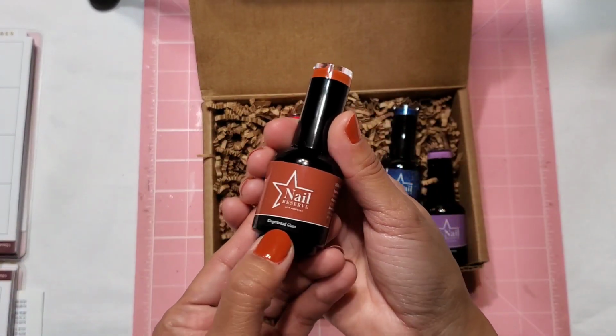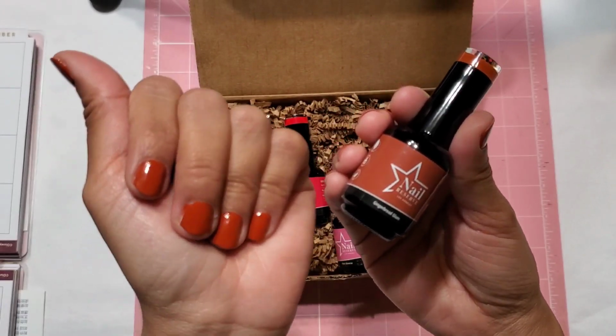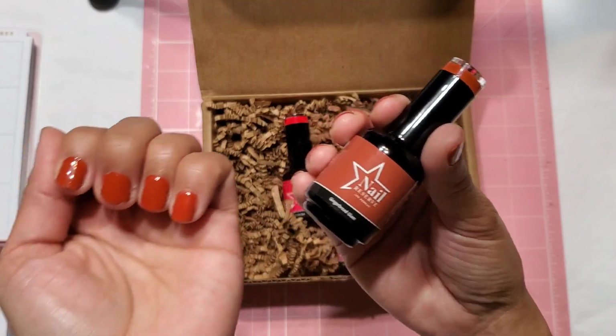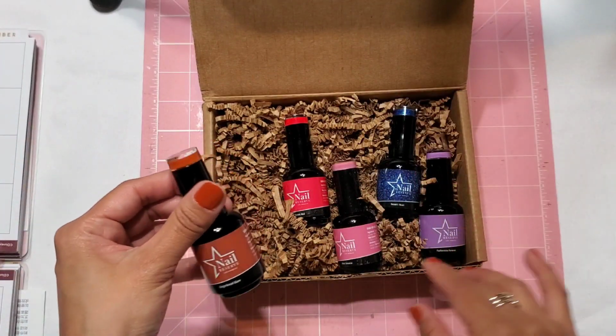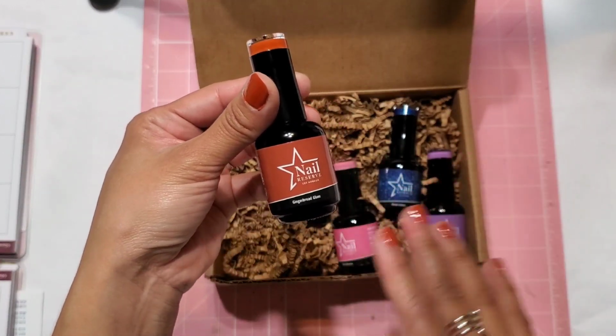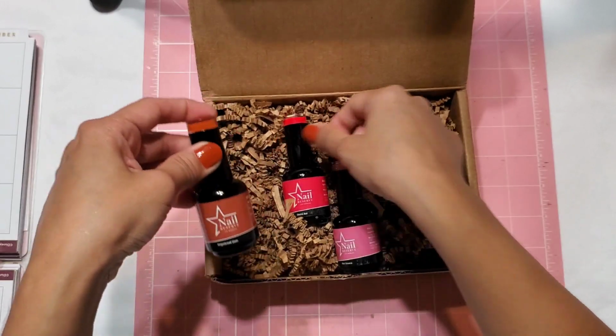This is the color I'm currently wearing. It's the Gingerbread Glam, and I love it. My daughter said this is the perfect November holiday color. I already chose what colors I'm wearing for the holidays, so this is going to be my November Thanksgiving color. I'll probably do this one again for Thanksgiving weekend.